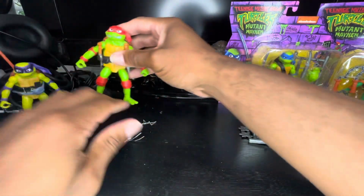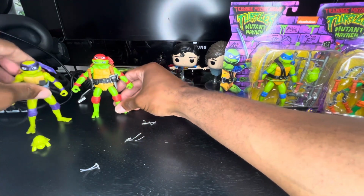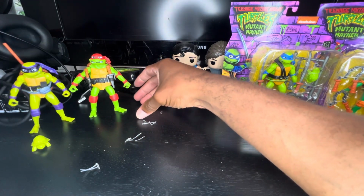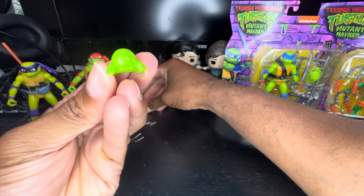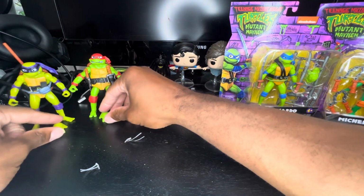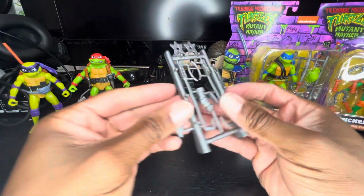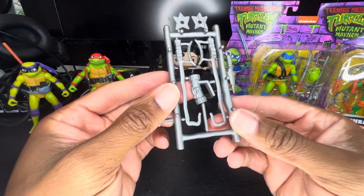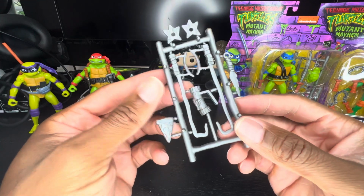That's a great figure right there. And I love that they have their own shade of green. And you have baby Raphael when he was innocent, before he turned into a ninja badass. Next up, oh my bad, I gotta show you the tray. He comes with a broken canister of ooze.